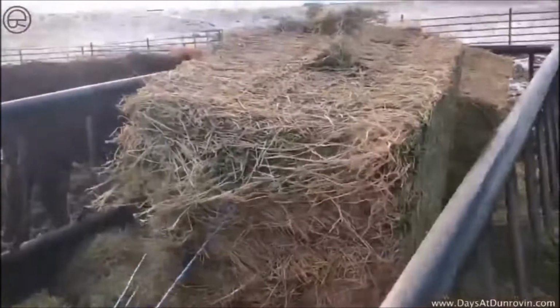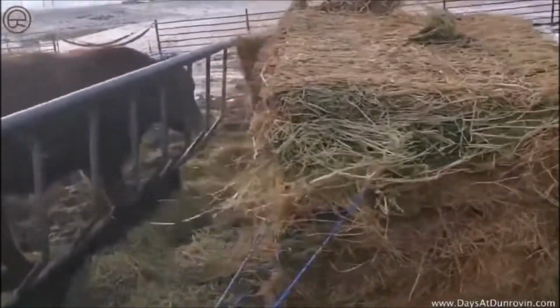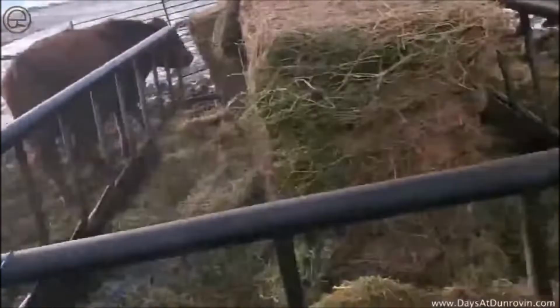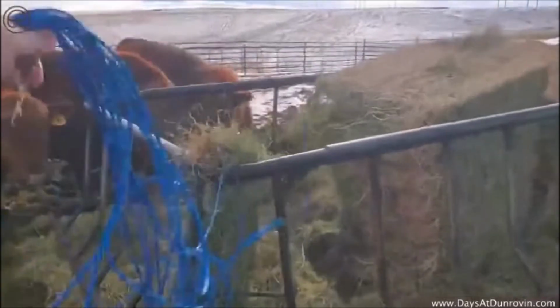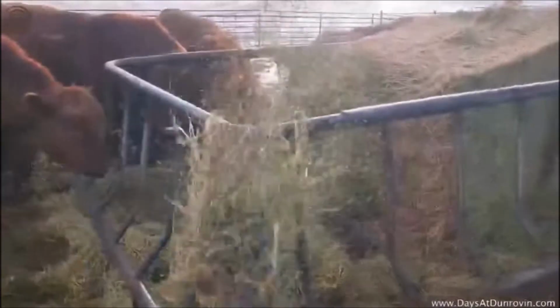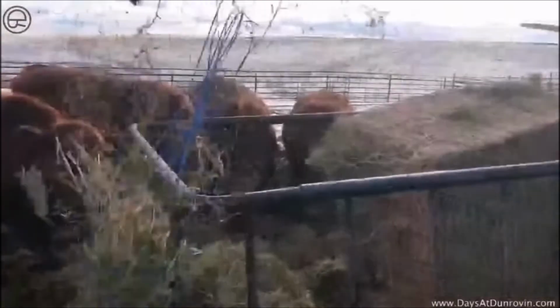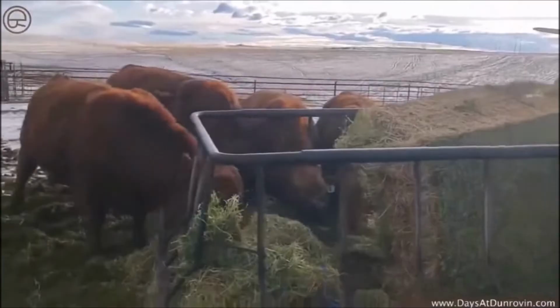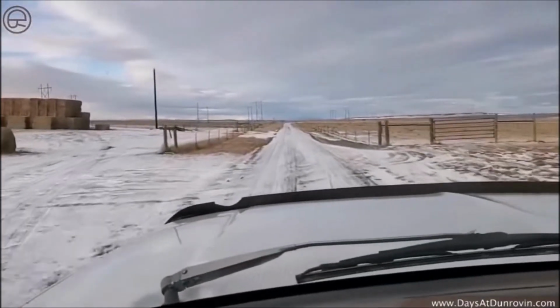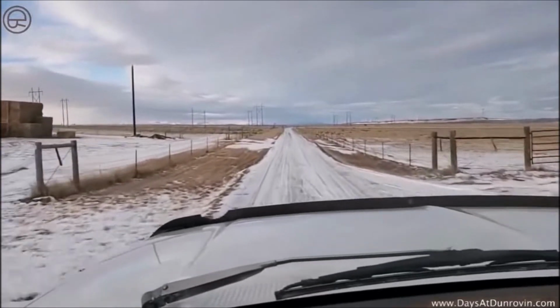Some more of this. And this is always fun. Bales hang up, strings hang up on these knots on these sections of twine. Make it tough to pull. There we go. Alright. Good enough. Time to put the tractor away. Well, you'd think that would be it, but wait, there's more.